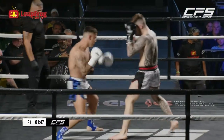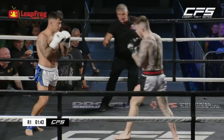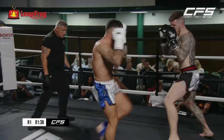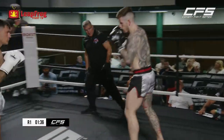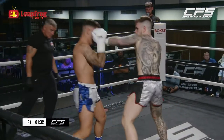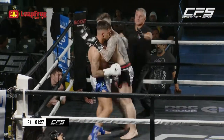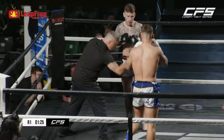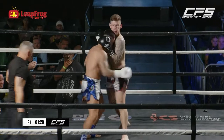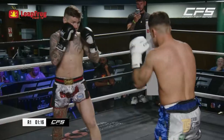Todd, one centre of the ring. Tries to lock on a knee. This is a professional K1 kickboxing fight. Very Dutch style, Tom. He is, isn't he? Hands up, sit in the pocket, trade. Very impressed with Carl so far. Very nice style. Lovely low kicks, good hands, tight guard.